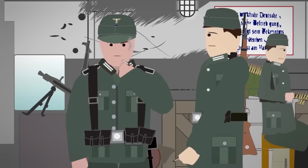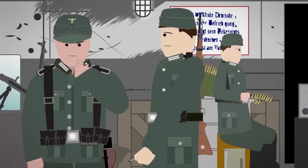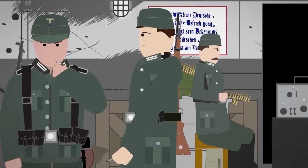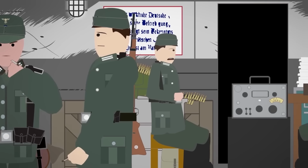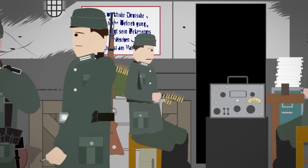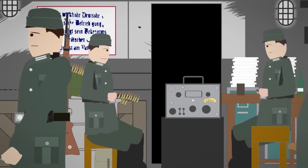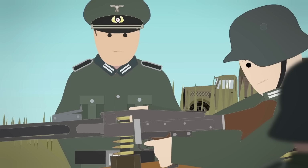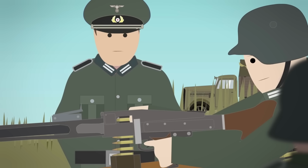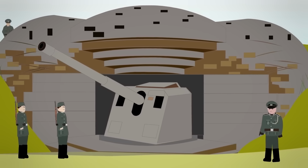In March 1944, the battle-hardened 352nd Infantry Division replaced the understrength 716th Infantry Division at the Bayeux sector of the Normandy defenses. The unit consisted of Eastern Front veterans and fresh conscripts. It consisted of 3 regiments: the 914th, 915th, and 916th Grenadier Regiments, reinforced with the 726th Infantry Regiment of the 716th Infantry Division. The strength of the German defense was 7,800 soldiers.